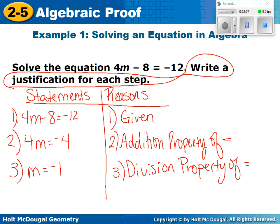No, you cannot abbreviate anything except equality, and that can be your equal symbol. Are we good? And then you're done because you have M equals. So that's all you have to do. That's an algebraic proof. You're writing the statements, you're giving a reason for everything you do. Pretty easy? Not easy? Let's try some more.